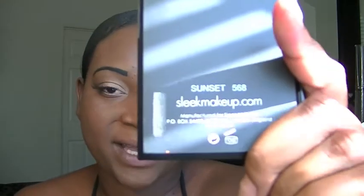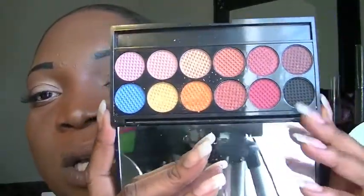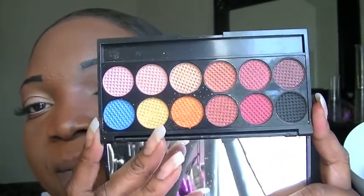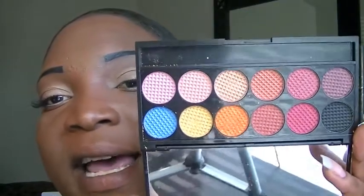And this one right here is the Sunset palette. I absolutely love this palette because the colors are so bright, and I am a girl that likes to wear bright colors. I am not scared. I really ain't. This Sunset palette has oranges, golds, a blue, a matte black like I said, some creams, beiges, browns. I absolutely love this palette. I haven't bought any blushes yet, but I think I'm going to end up getting some because they have some nice colors.